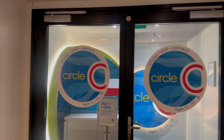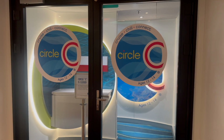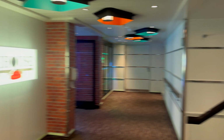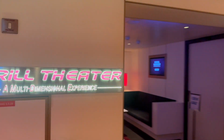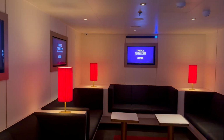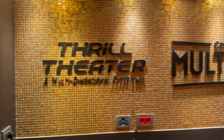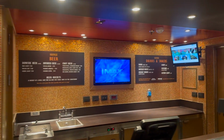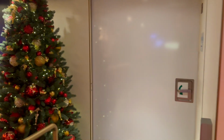Circle C, the 12 to 14 camp, is also on this deck. At 12 to 14, the kids can check themselves in and out on their own, which is nice. Taylor goes in when he wants to and leaves when he wants to as well. There's also an IMAX on board, a theater that shows movies from time to time. More Christmas theming.